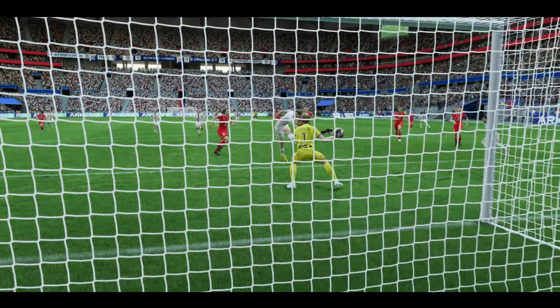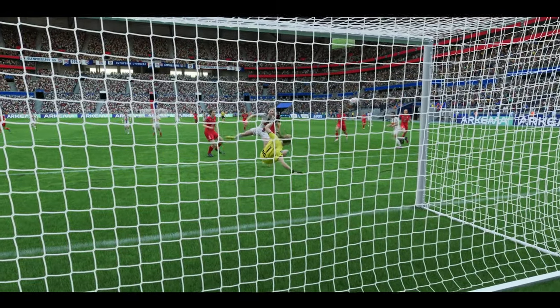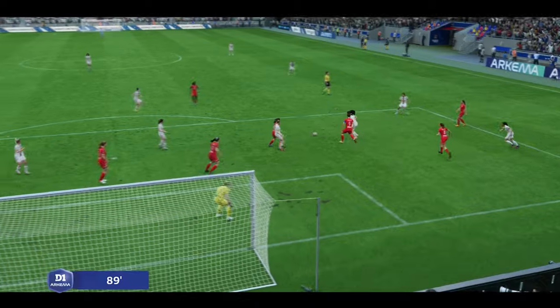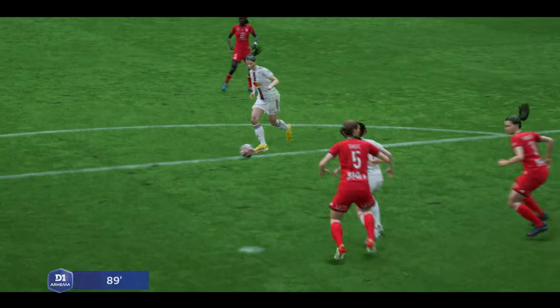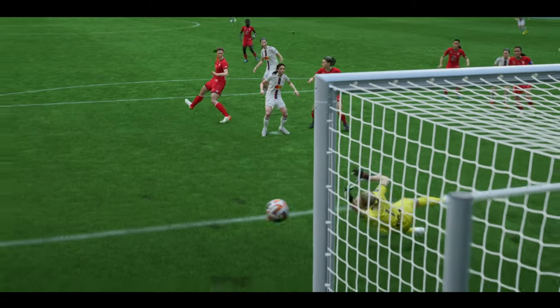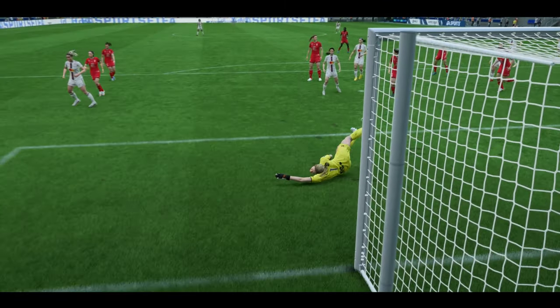It's goalkeeping of the highest class. Well, that should be a goal, really, but what a wonderful save that was. Giving it a try. Oh, excellent diving stop. Substitution time it is here.